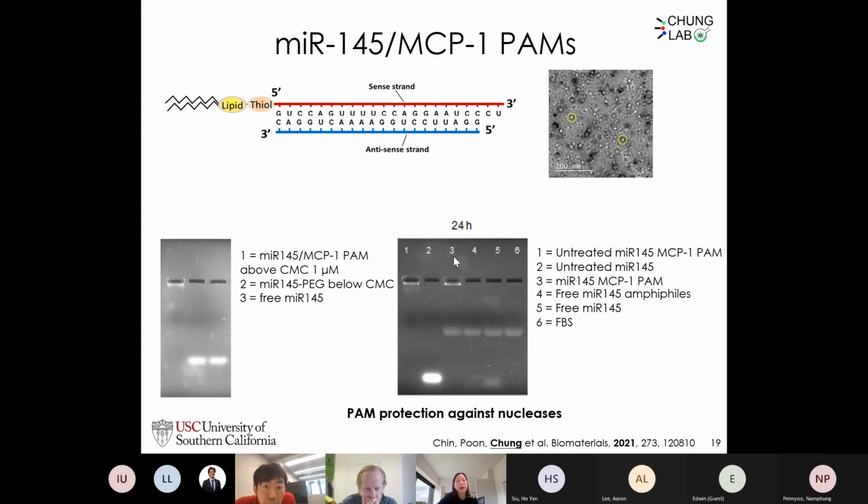And so using our MCP1 micelles, we put the microRNA 145. We put the sense strand, and we have an anti-sense strand here. And we mixed it in together, and we have these mixed micelles that you can see under TEM. And just to show that the miR is actually inside, we have this gel migration assay, where when you have the microRNA 145 in the micelle above the critical micelle concentration, right? So the concentration at which micelles form, you can see that it does not migrate down. Whereas if it's below the CMC, it'll migrate, and this is compared to the free microRNA 145.